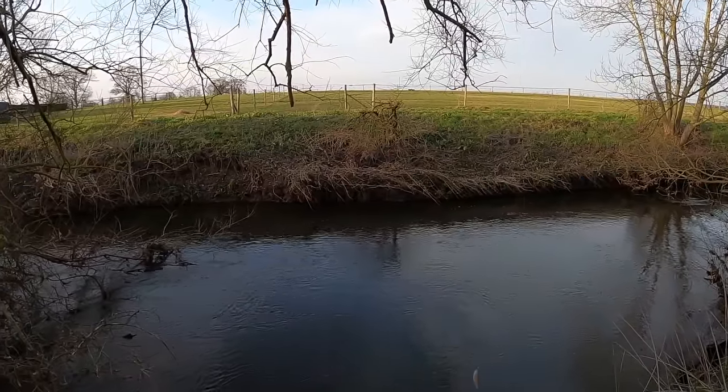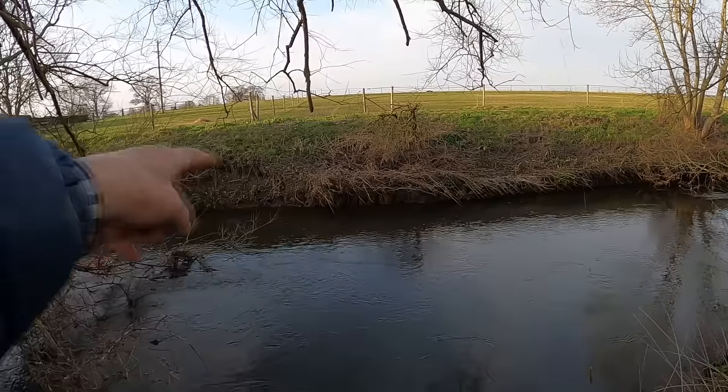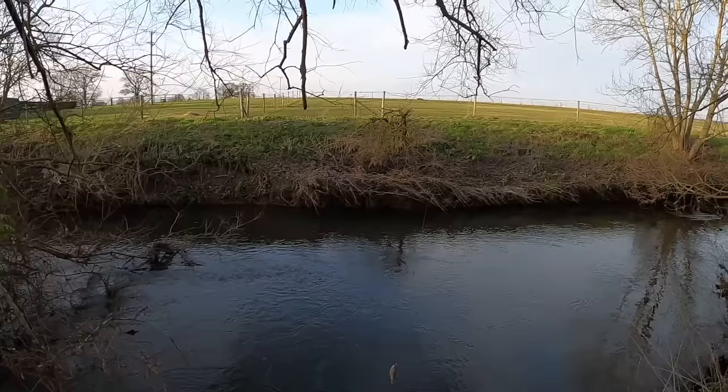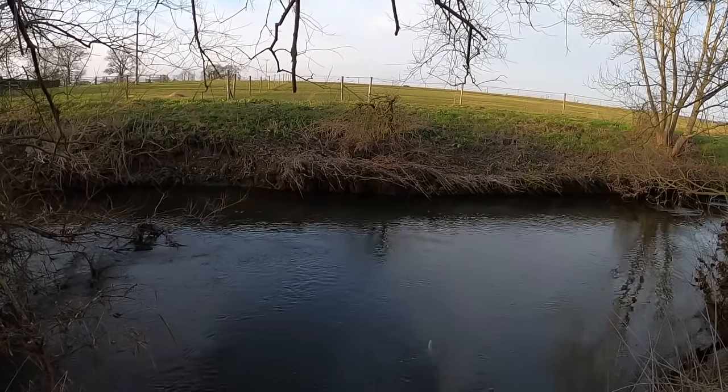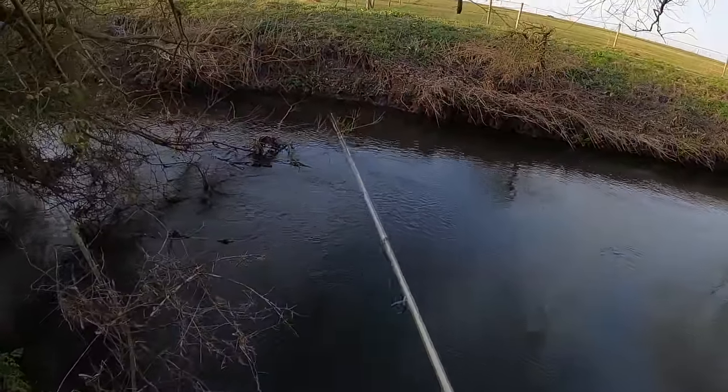Yesterday I blanked, so it's a couple of hours float fishing for nothing. That's a nice pace along there, and I'm thinking maybe a pike across the middle here. The way things are going, I wouldn't discount a take here. I'm going to try one close in first.